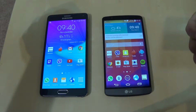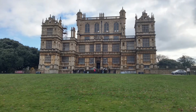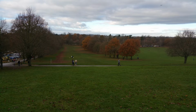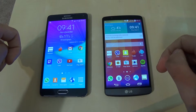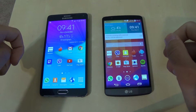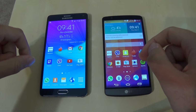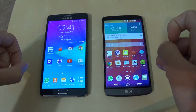In terms of the actual pictures, I'd say that the LG G3 does give some nice pictures off its camera, which is a Sony sensor, but I think that the Note 4 does give you much more detailed pictures, particularly when you blow them up on your PC. It's not so noticeable on the smartphone screen, but when you get them on your PC, you can really blow up the Note 4's pictures and you'll have some amazing pictures to share around.